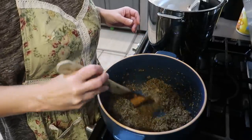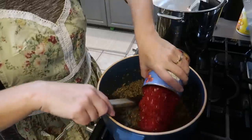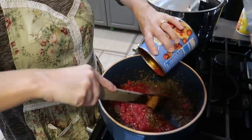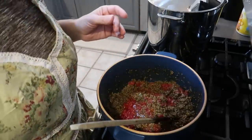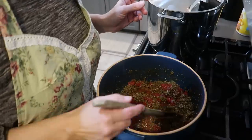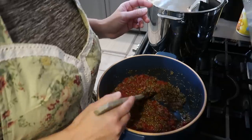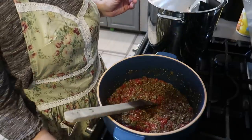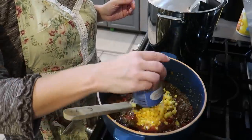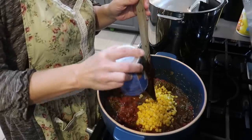Look at that. And then you're gonna add a can of diced tomatoes. I have a larger one because I'm doubling it. I like the petite ones. My kids are not big tomato fans, so when they see those big chunks of tomatoes, they're always like, what is that? So I always like to add the smaller ones. Then you're gonna add a can of kidney beans, chili beans, and corn. Don't drain them because the liquid will add some nutrients to it. And it works out really good.